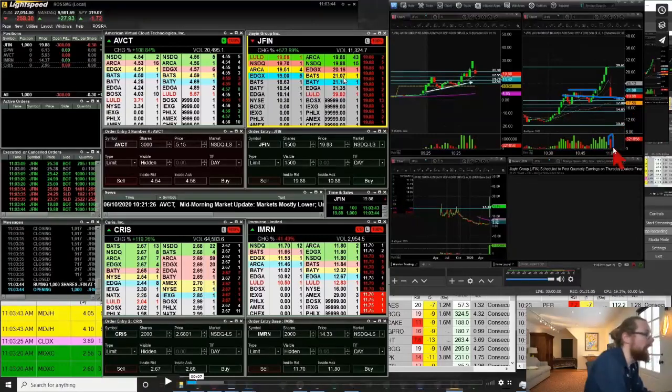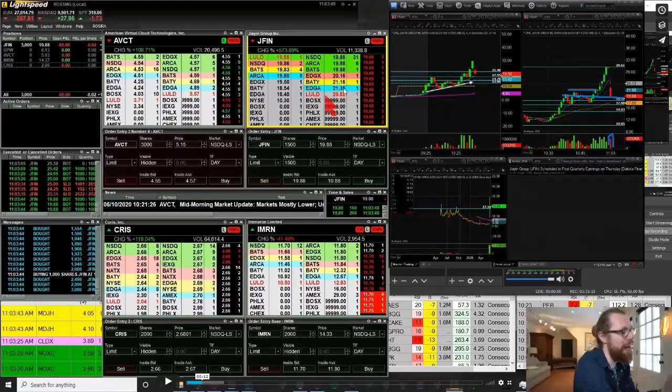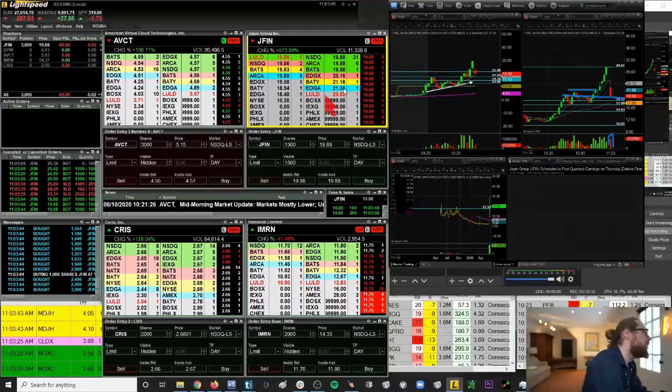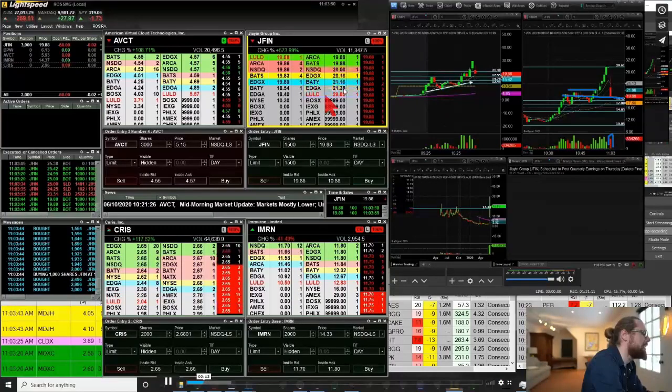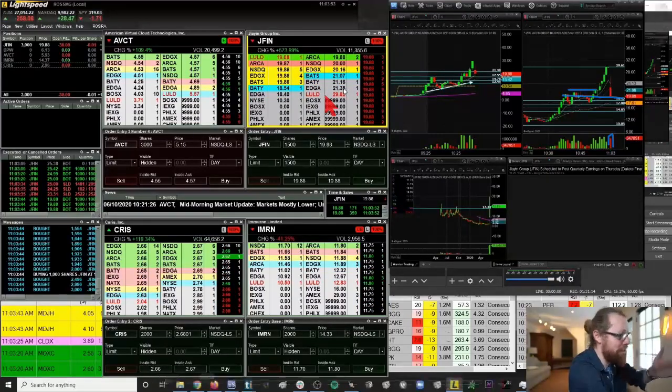Relatively light volume on this candle, and I think it's going to bounce. So I'm in 3,000 shares at 19.88. Okay, I'm stepping up to the plate because people are panicking right now to sell. So this is risky. Is it going to halt? Uh-oh. 15 seconds. Okay, so we know the timer is 15 seconds.